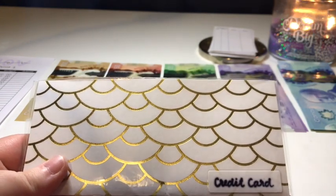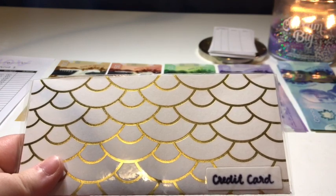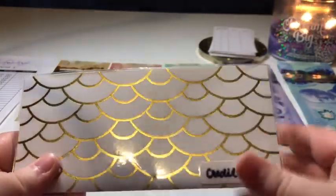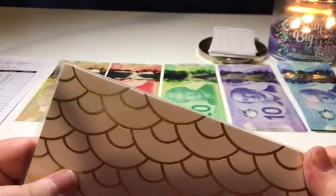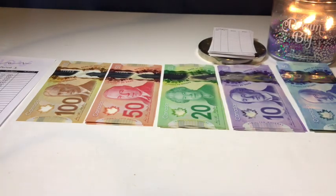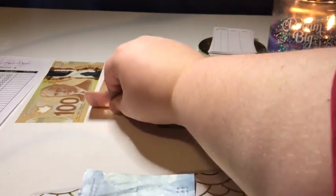But typically, if I were to buy something online, or if I were to have money that I wanted to put into my bank account or whatever, I would just put all that money in here and then deposit it. So instead of it saying credit card, I think I'm going to change it to deposit, because some of the money is for credit card and some of it's for other things. So this is actually for credit card to pay for a couple of things. I am going to be putting $50 in here for credit card this pay period.